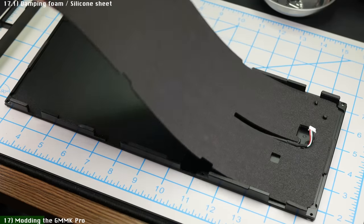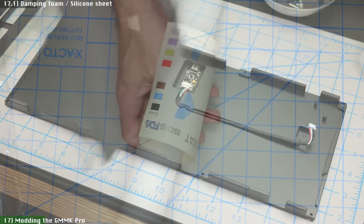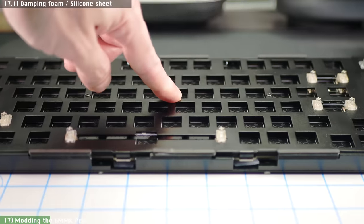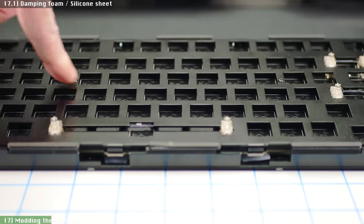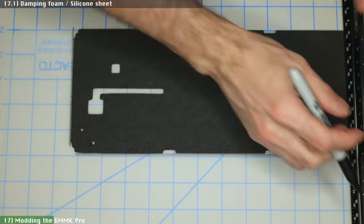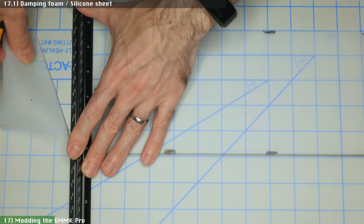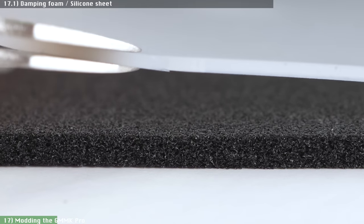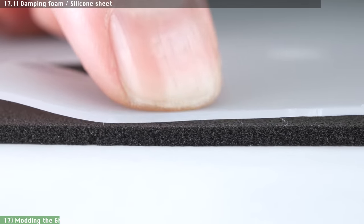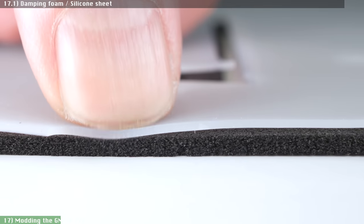Here, the first thing I tried was to replace the bottom foam with a thinner 1.5 mm sheet of silicone baking mat. The idea here is to test the impact of a different material on the sound and to give a bit more room under the PCB for the other mod we'll do later that will increase the flexibility of the plate. What I did here was to use the included foam as a stencil to cut my own sheet of silicone. In terms of softness, the silicone sheet is way more dense than the included foam. So even though it is thinner, it might actually have a bigger impact in the way this keyboard sounds.